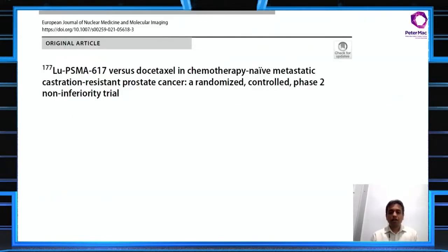At this juncture, I would definitely take this opportunity to mention a very recently published phase 2 randomized trial from PGI in India again, and this particular trial compared lutetium PSMA with docetaxel in chemotherapy naive metastatic castrate-resistant prostate cancer. And I should take this opportunity to congratulate the investigators for having successfully completed this trial and getting it published.